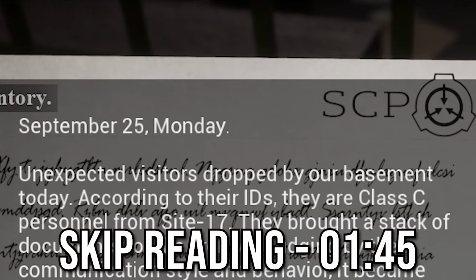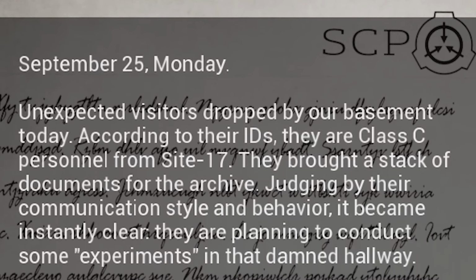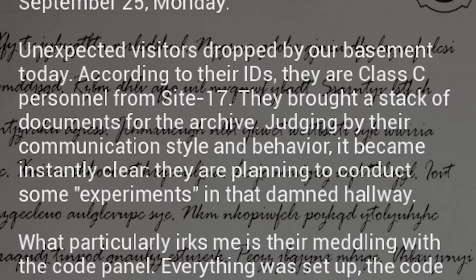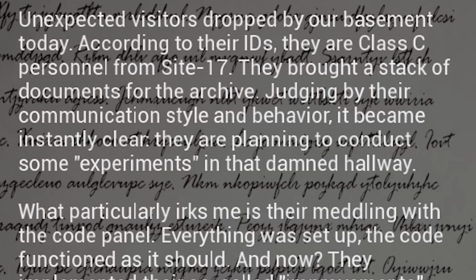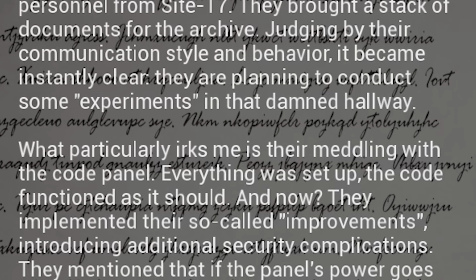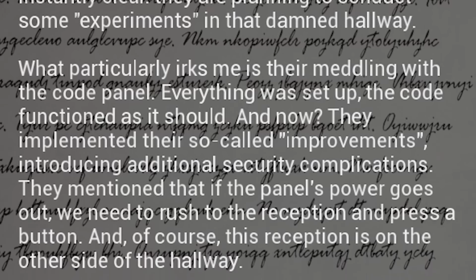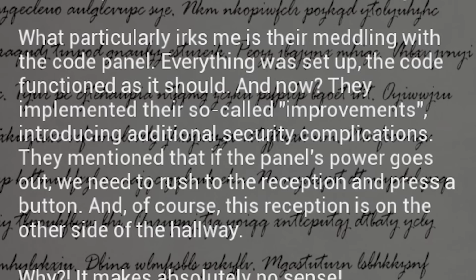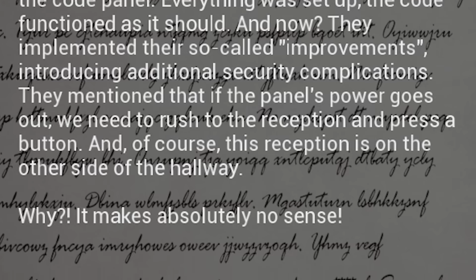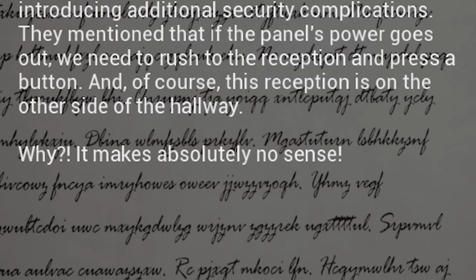What does it say? September 25th, Monday. Unexpected visitors dropped by our basement today. According to their IDs, they are Class C personnel from Site 17. They brought a stack of documents from the archive. Judging by their communication style and behavior, it became instantly clear they're planning to conduct some experiments in that damned hallway. What particularly irks me is their meddling with the code panel. Everything was set up, the code functioned as it should, and now they implemented their so-called improvements, introducing additional security complications. They mentioned that if the panel's power goes out, we need to rush to the reception and press a button. And of course, this reception is on the other side of the hallway. Why? It makes absolutely no sense.